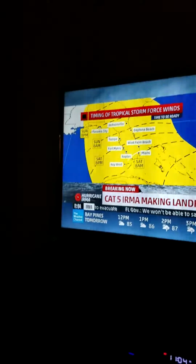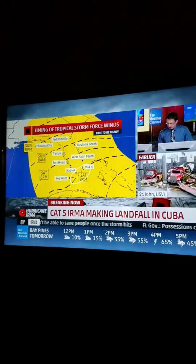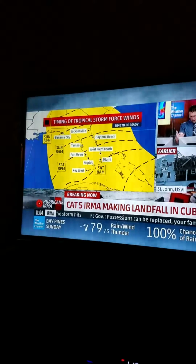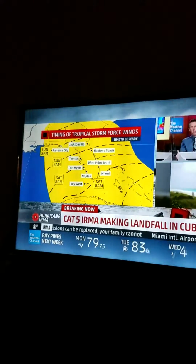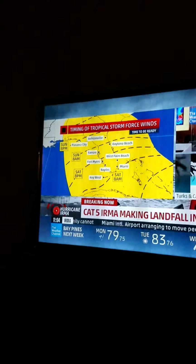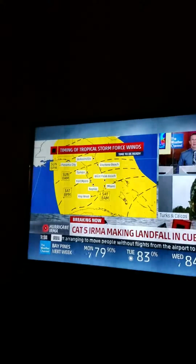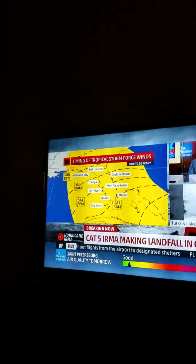So the time to be ready is by about 8 a.m. tomorrow morning in the Florida Keys and extreme southeastern Florida. It might take a little longer than that for the tropical storm force winds to arrive, but you don't want to bank on that right now. This is the time you need to be ready by. So finishing things before you go to bed tonight is a good idea. And in the Florida Keys, that means get out. There is no safe place in the Florida Keys in this.